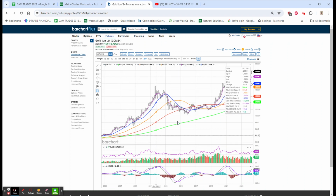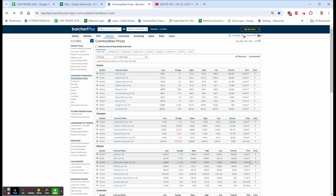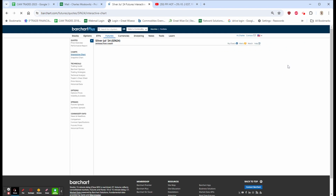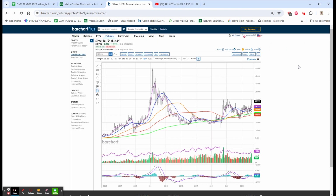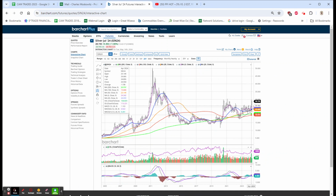So while this chart has a little bit more of a bias to the upside, I think that the silver is going to outperform the gold. So let's go back to that silver chart and I'll show you what I'm talking about. Okay, so as I said, more of an up bias. This has not broken out.